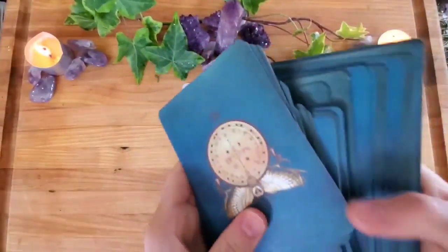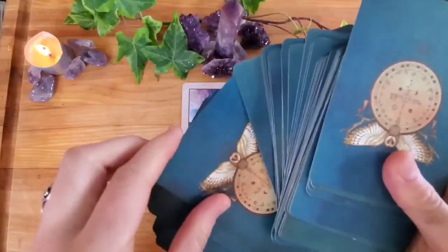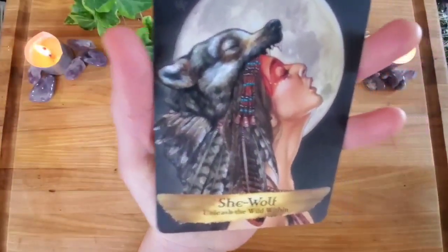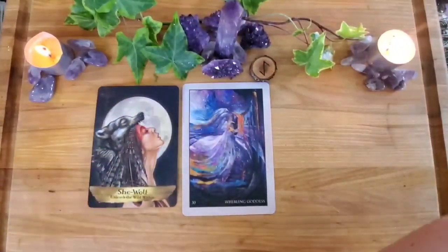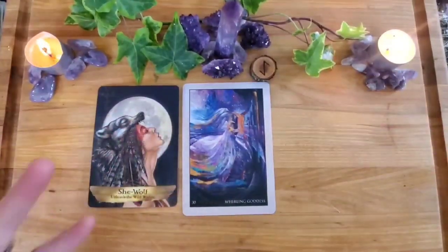All right, so I'm going to pick these on camera for you. This is from the Angels and Ancestors Oracle. So we have She-Wolf. Unleash the wild within. Honestly, I feel like that kind of goes in alignment with the Whirling Goddess. Oh my gosh, that's beautiful. I feel like there is this power inside of you and you're just waiting to express it.